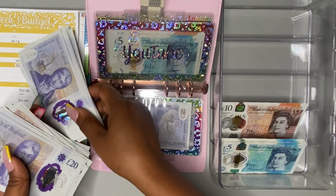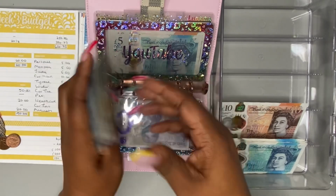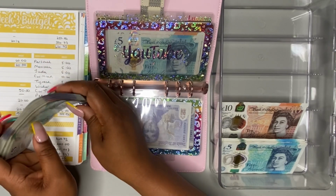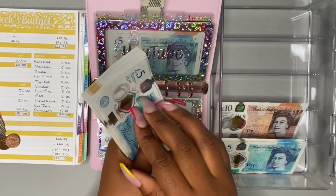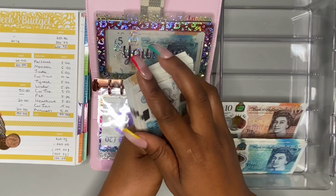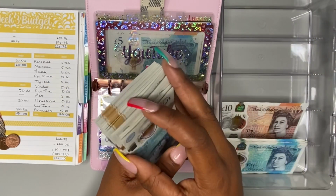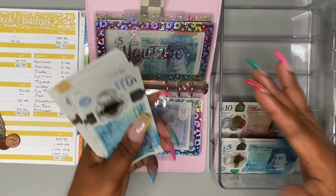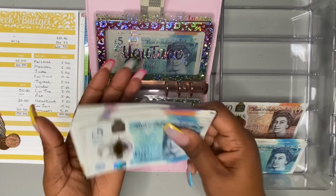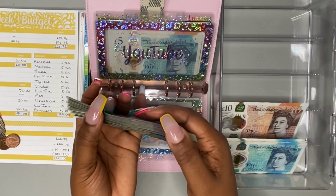So we've got £1,195 in here, guys. I really wish I'd figured this out properly. I didn't really calculate how much I was going to put in here. I kind of just worked out how much I was going to put in the other envelopes, and the remainder was going to go in here. So really I should have put an extra £5 in here to make it 1200, but it doesn't matter.